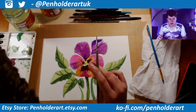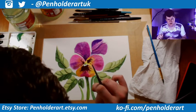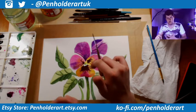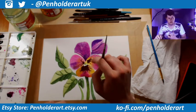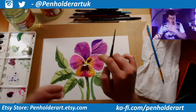So botanical grey is a mix of light red and French ultramarine. So is that cadmium red light, or is it light red as in the Winsor and Newton light red? Because I think I've got that somewhere. So maybe I'll try that later and look like a mess.